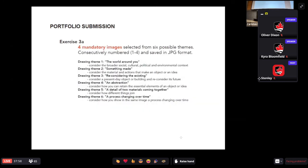Now we get to the visual stuff, the drawings. You'll be sending up to 8 images to us. 4 of them are mandatory, 4 of them are optional. So you can get into our program having sent just the 4 mandatory images. We have 6 themes for you to choose from. If you read through them and you're like, I'm not really interested in reconsidering the existing, no, that's not for me, fine. You can slough that one off. But you have to do 4 of them.